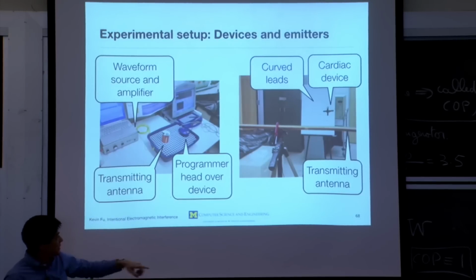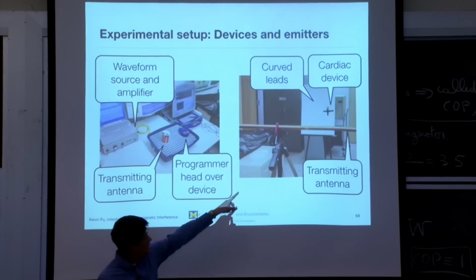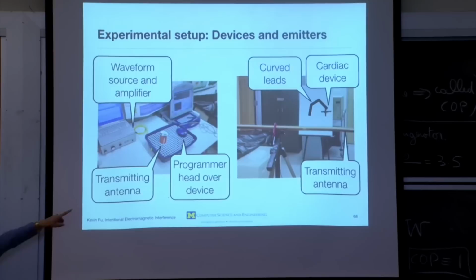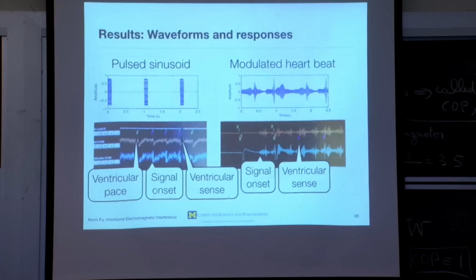And then in another experimental case, I had some leftover pipes from plumbing, so we created a dipole antenna. And on the back there on that poster board, we created a 2D version of a patient. You can kind of see that's the curvature of the electrode. That's the electrode, and then the pacemaker is right underneath the tape. And we're transmitting to it.